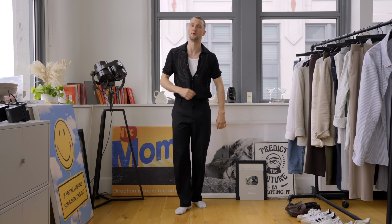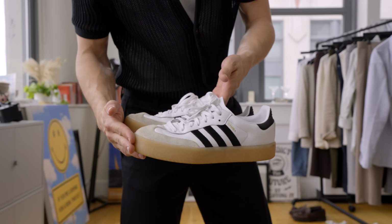Man, gotta make sure it's tucked in nicely, you know? Ooh, here we go. I think that should about do it. I will check myself in the mirror for this look for sure. Then we got the women's Samba, it's one of my favorites right now.